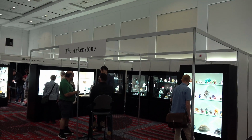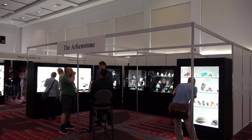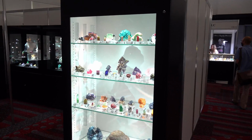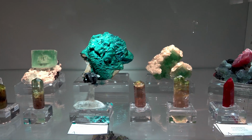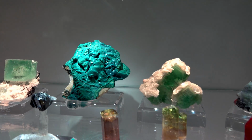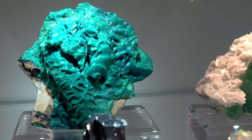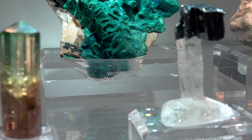All right, guys. We are here at the Arkenstone now. They always come through with, just like Collector's Edge, some of the best pieces I've ever seen anywhere. And we'll start with this cabinet. So, I don't even know what that is. What is that turquoisey blue color right there? It's called woodwardite.